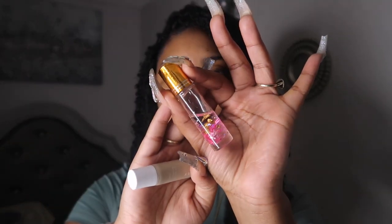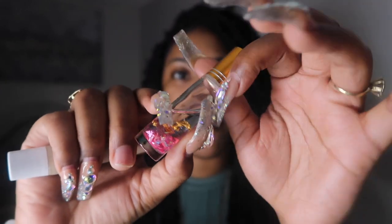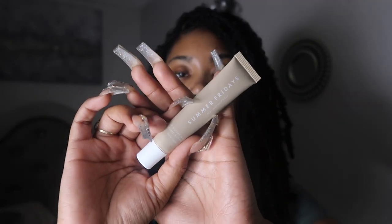I got this from my nail tech. It's kind of low, so I may be needing a re-up super, super soon. I don't like having dry cuticles, so I keep this on me. And then the last thing, which is one of my favorite lip products at the moment, is the Summer Fridays lip balm in the scent vanilla.